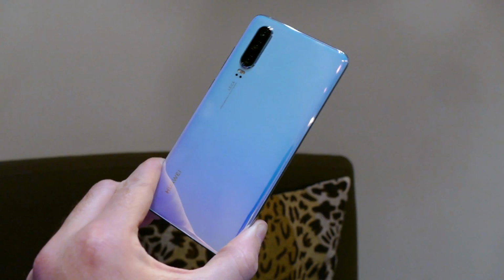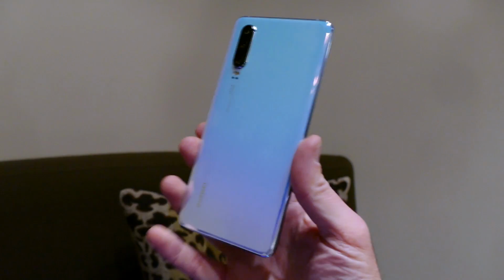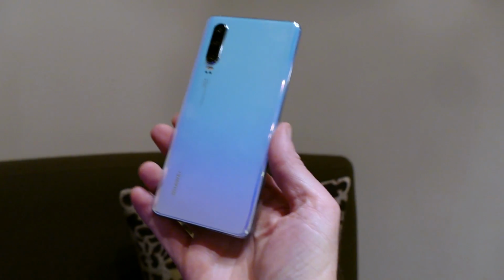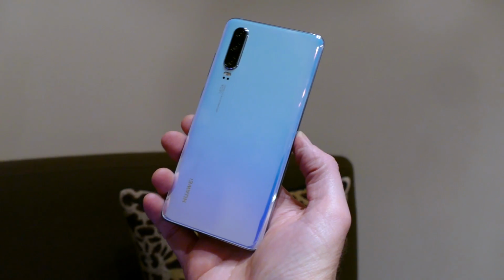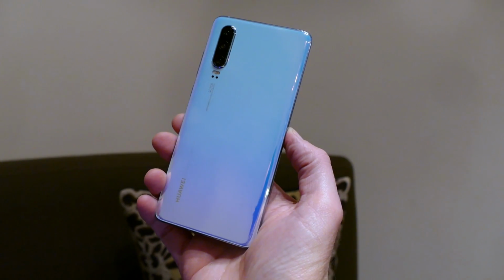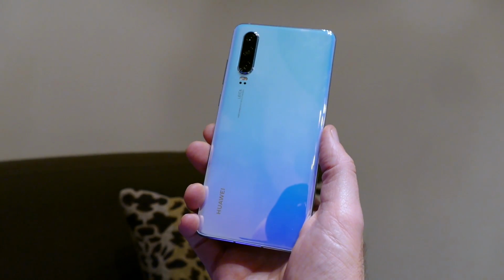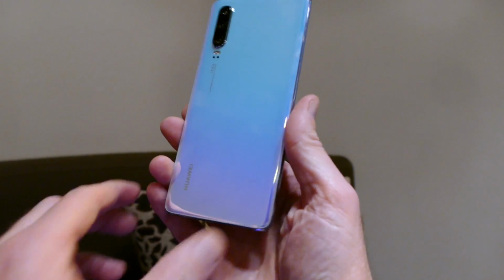Huawei's even talking about different deals with car manufacturers. Audi has been mentioned. If you own a particular Audi, there's a chance you'll be able to use your Huawei P30 to unlock and start your car. We're not sure how that's going to work yet, but it certainly sounds pretty exciting.